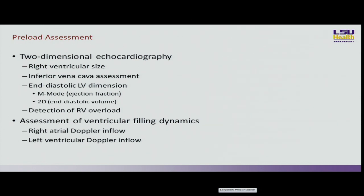What is their volume status? And we can get a lot of information from echo. We can look at the right ventricular size. The right ventricle is normally a little smaller than the left ventricle. If it's very small, less than half the size of the left ventricle, then we say their volume, their preload, is probably low.